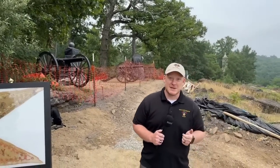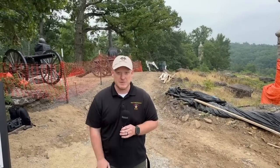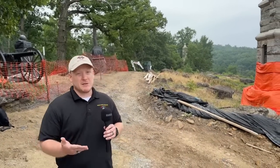Of course, I would like to thank the National Park Service for allowing us up here in this amazing opportunity to bring some of these artifacts back up to their original locations 160 years later, at least where they were used at this point in the battle. So we are standing, of course, here on Little Round Top.